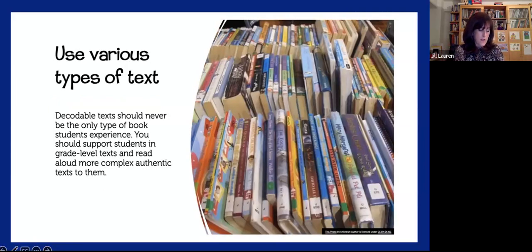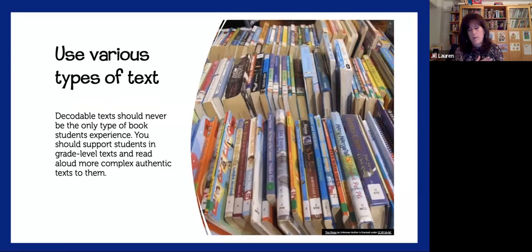Another topic that Lindsay talks about is the use of various types of text. Now, for quite a while, children may only be able to read decodable text. So it would be the teacher's job and joy to read to the kids some of the many other books that are out there, whether it's trade books, reading aloud, or in fact, chapter books.